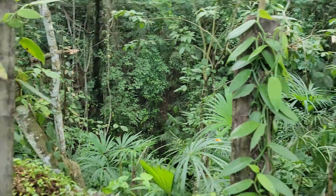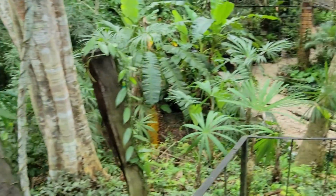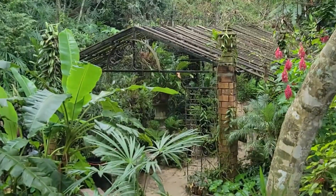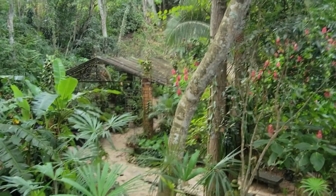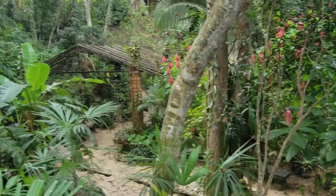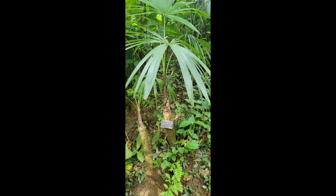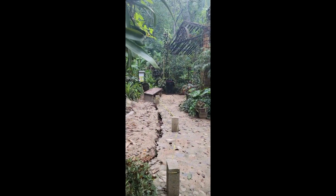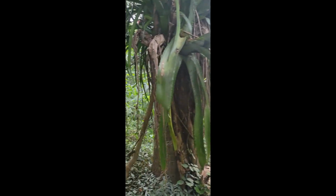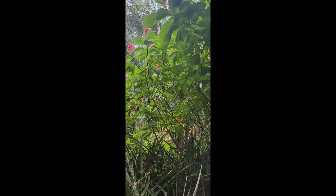You got this big, like a valley or something right there that I can hear the water running. We have a hut. I don't know what else to call it. Like a greenhouse, sort of. I love the sound. So many birds here.